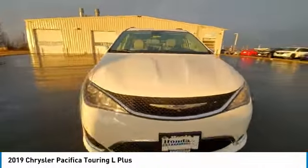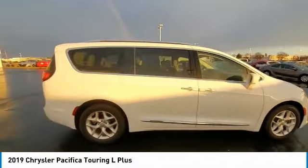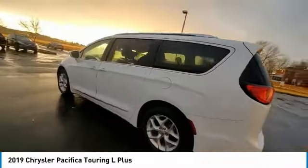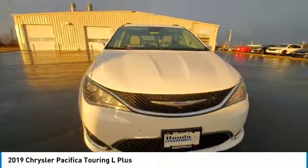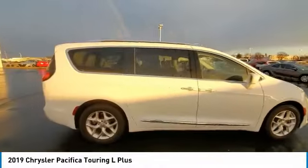Here are some of this vehicle's great options: electronic stability control, power lift gate, brake assist, traction control, remote keyless entry, four-wheel disc brakes, rear window defroster, navigation system, low tire pressure warning, power windows. Your new ride is just a phone call away.